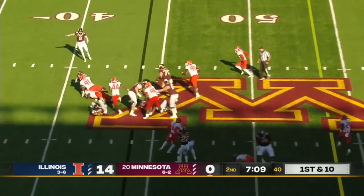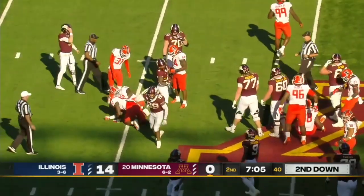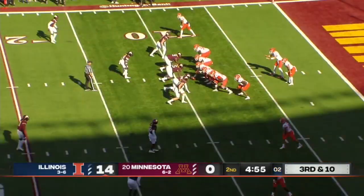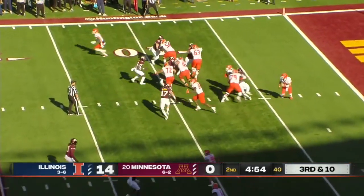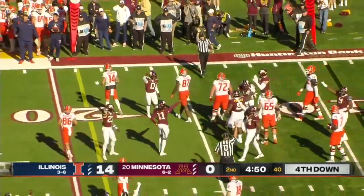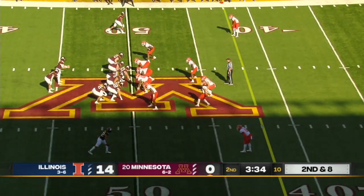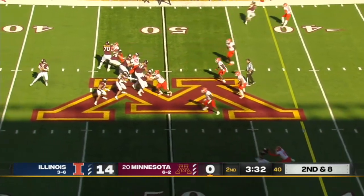Morgan, the quarterback, Irving, the handoff. No real estate available. Drop for a loss by Jamal Woods, and he'll lose two. Brown, a gap, stop short. Jack Gibbons again. Gone from Irving back to Thomas.